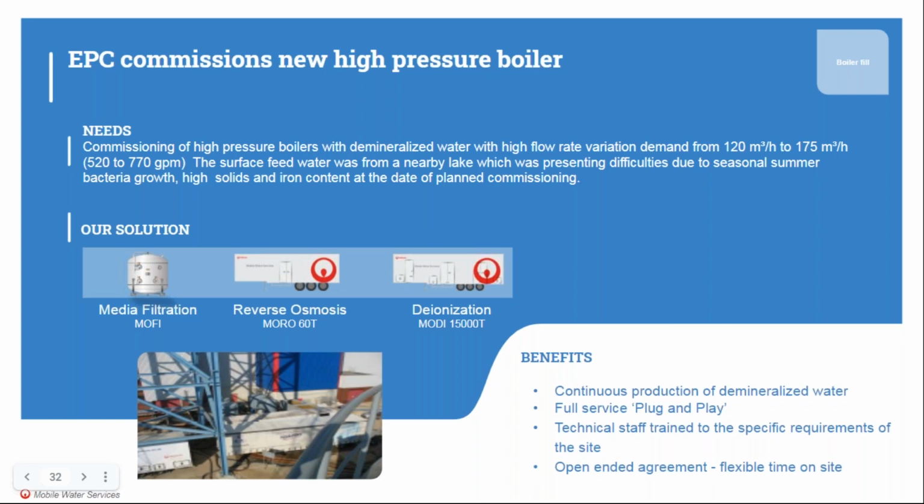So we provided a system here for filtration, just basic multimedia filtration for solids removal. We then provided reverse osmosis to reduce the salt in the water. And then we fed it to an ion exchange trailer. So again, we can make water of boiler feed type quality for this customer. We were there on site for about 6 or 8 weeks.